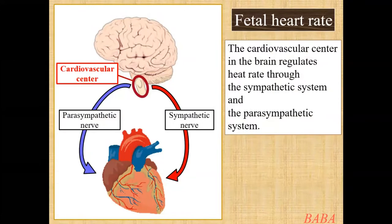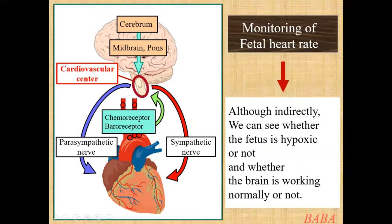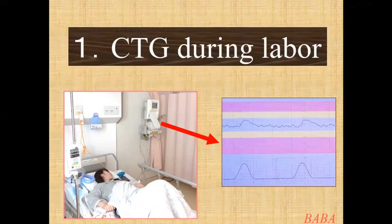As you know, the cardiovascular center in the brain regulates heart rate through the sympathetic system and the parasympathetic system. The sympathetic system increases heart rate, and the parasympathetic system decreases heart rate. The cardiovascular center decides to increase or decrease heart rate according to the signals from chemoreceptors, baroreceptors, and the cerebrum. That means heart rate is controlled by blood gas concentration, blood pressure, and the cerebrum. By monitoring fetal heart rate, indirectly, we can see whether the fetus is hypoxic or not, and whether the brain is working normally or not. Cardiotocographs are used not only during labor, but also during pregnancy. First, I'd like to talk about CTG during labor.